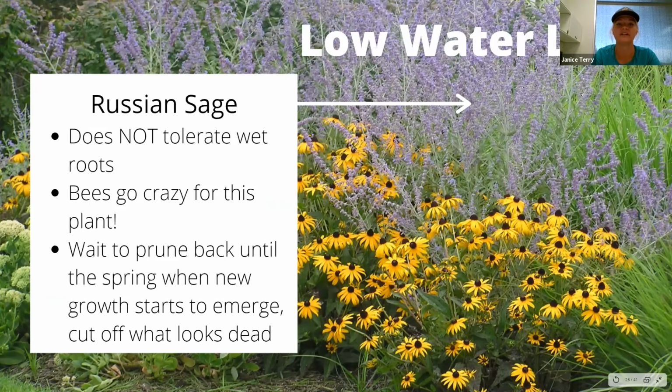So this is another one of my favorites for getting a cool plant, lots of bang for your buck. Russian sage. Some people don't love the smell of this particular sage. It is quite strong, and this one does not tolerate extra moisture. So if you put it somewhere where it's not going to be allowed to completely dry out, you're probably going to lose it after just a couple years. But this is another one that the bees just go absolutely crazy for.